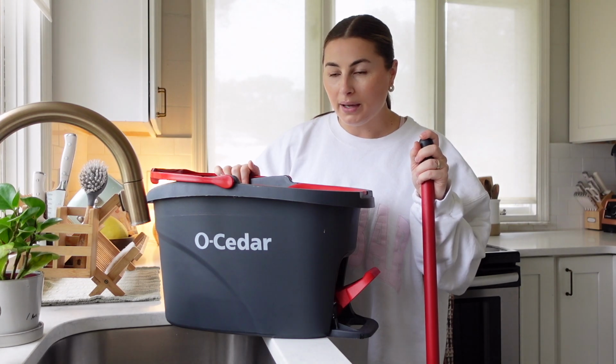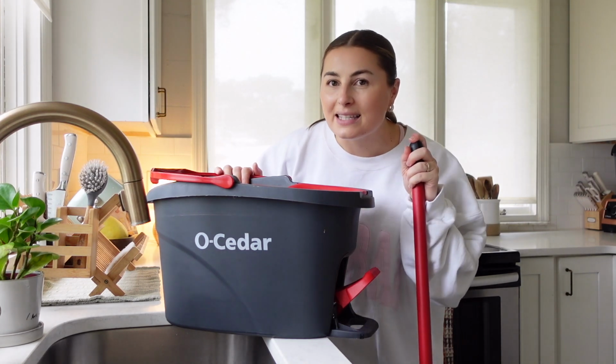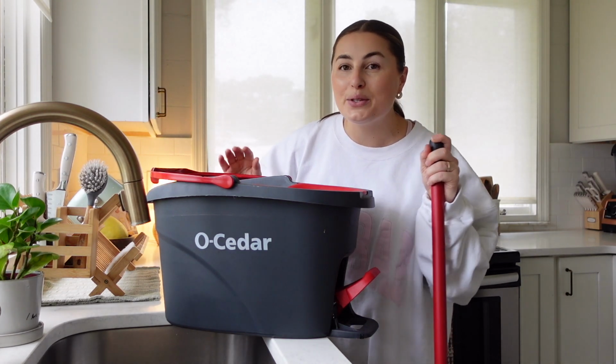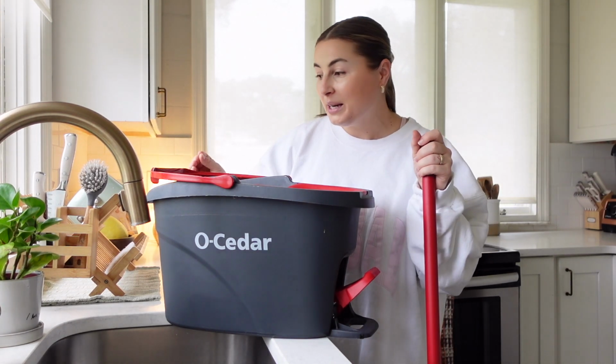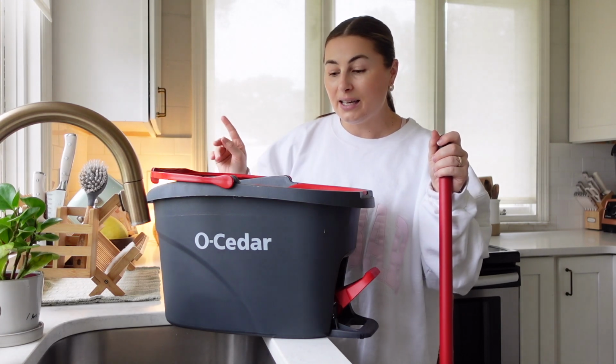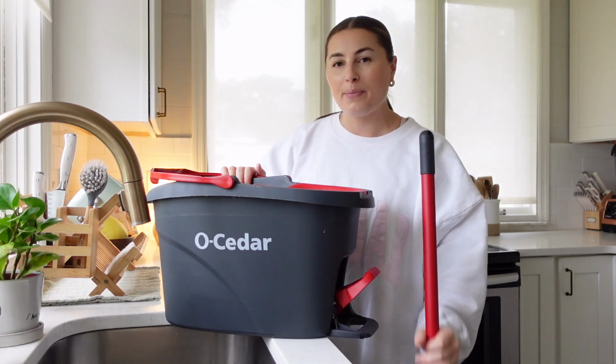I'm gonna show you exactly what I use, like the solution and stuff for mopping. It is time to start mopping, and can I just say that I secretly kind of love to mop? Like, I used to dread it. It used to be my most dreaded household task ever, but I recently invested in a new mopping system.